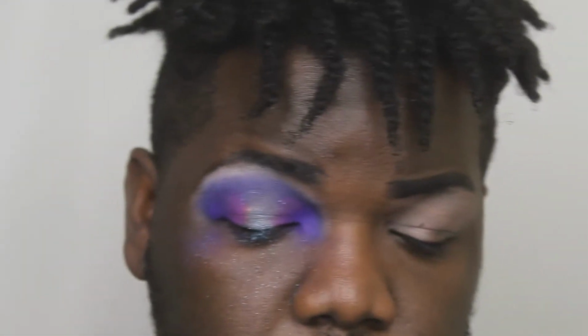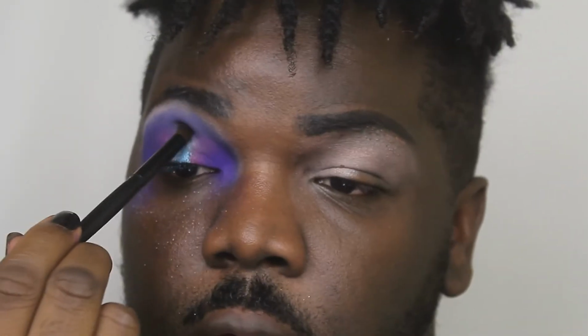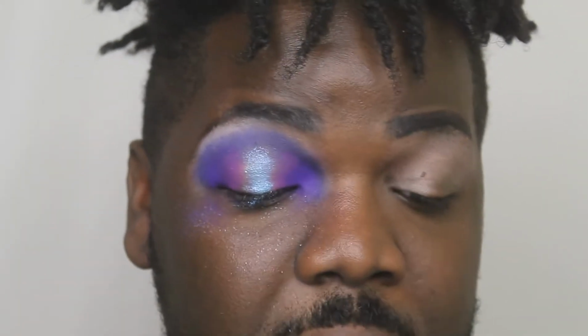Maybe I should put something down though. I'm gonna spray my brush and then try to put Mama Tutorials on there. Yeah, let's spray the brush. And then try to apply it. Oh yeah. Oh, and I'm bringing it a little bit up into the crease area. There's my attempt at a halo eye.